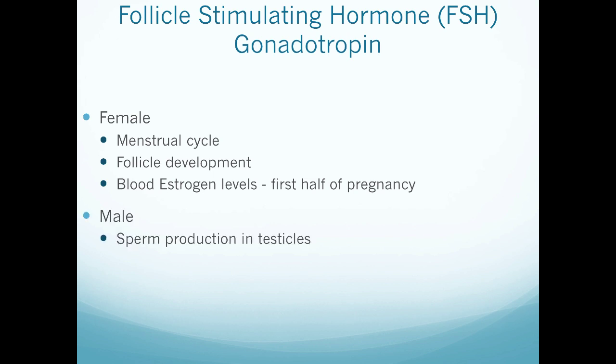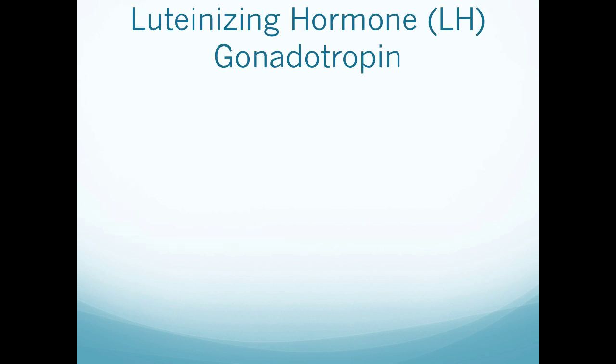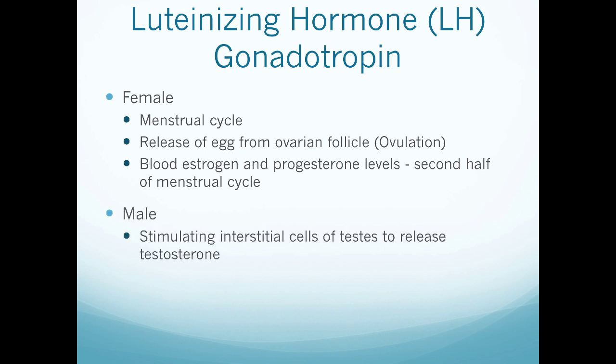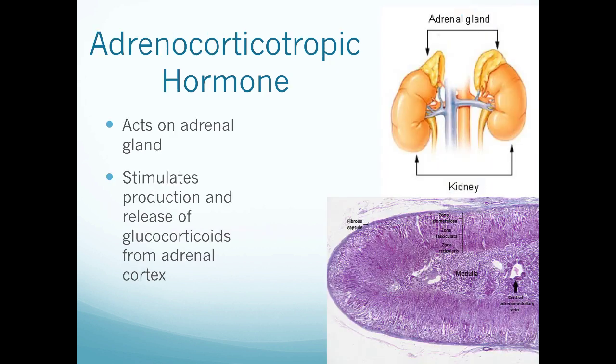In males, it helps produce sperm in the testicles. Again, both males and females produce luteinizing hormone. In females, it plays a role in the menstrual cycle, is responsible for ovulation, and helps regulate blood estrogen and progesterone levels. In males, it stimulates the interstitial cells to release testosterone.